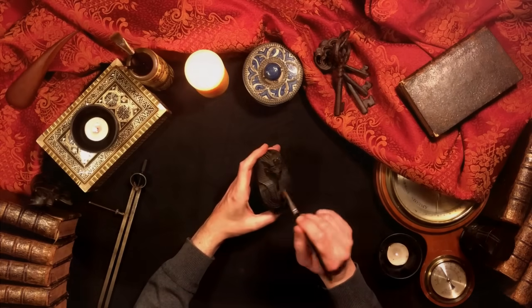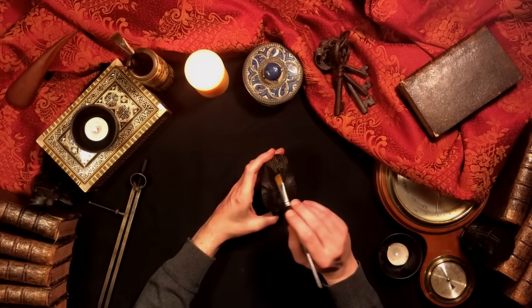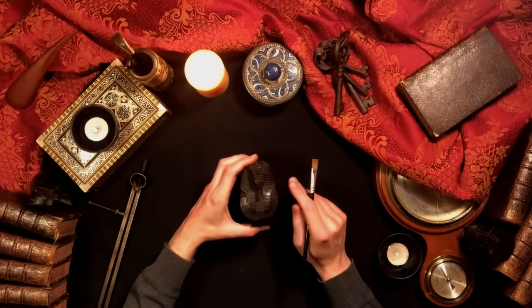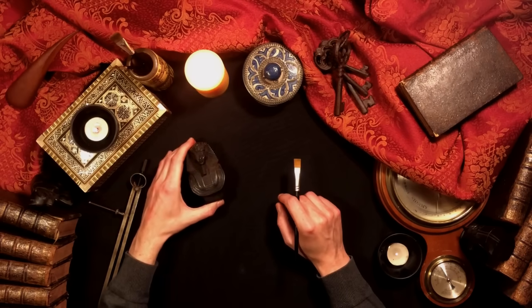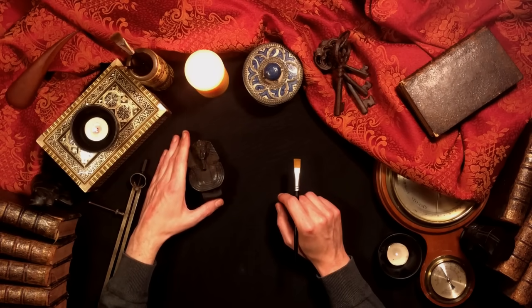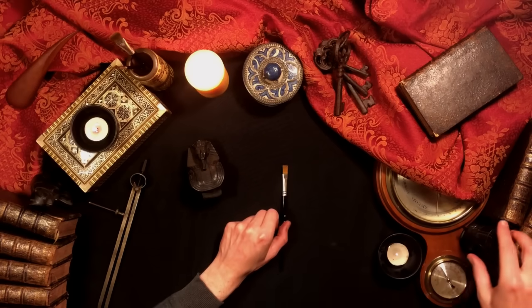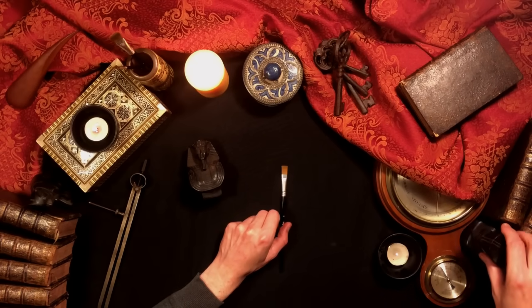Khufu succeeded his father, Sneferu, and ruled for a long time, at least 26 years, and possibly up to 46 years, according to modern historians. He could have commissioned other buildings than the pyramid.